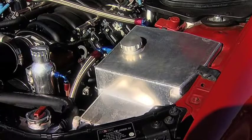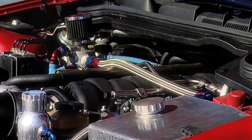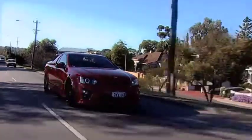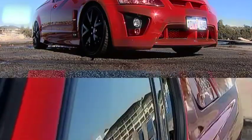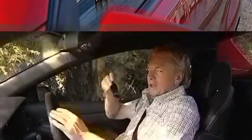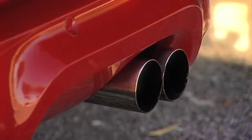With all that grunt under the bonnet, HSV was wise to ensure the chassis was up to the task of handling it, and with independent suspension front and rear, sports shocks, monster brakes and huge 19-inch wheels and tyres, it's more than capable of taming the beast. And while the Maloo has all the credentials for a place on the performance car grid, it doesn't lack anything in refinement either. And have a listen to this.